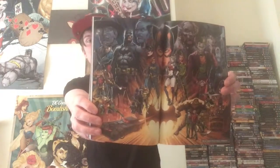We then just get to see a few pieces of different art like this. Just different interpretations by different artists. So the final story is written by Peter J. Tomasi with Doug Mankey on pencils. We see Batman just battling all his different foes.